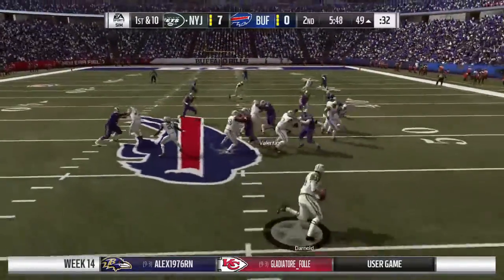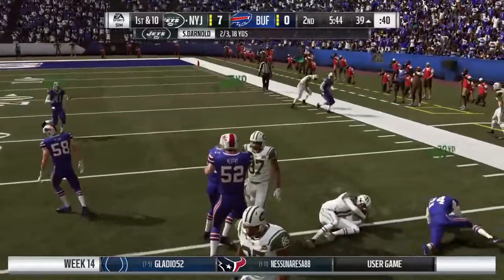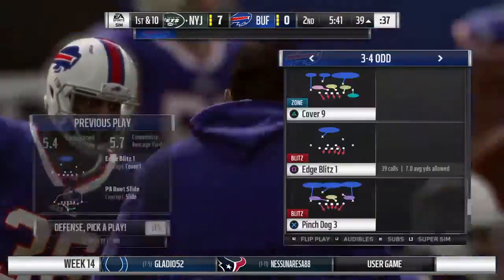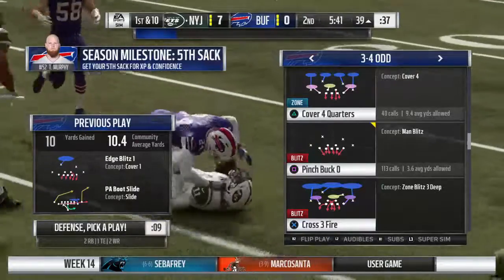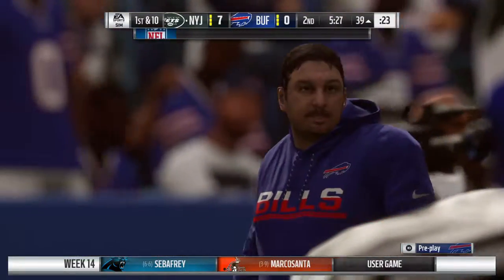Now a play fake here on 1st down. Oh, he's got a man wide open, complete. And they'll get him down as he's inside the 40. 10 yards there to start the drive, and just enough by about the length of the football for a 1st down. So from the 39 now, they'll come up on a 1st and 10.